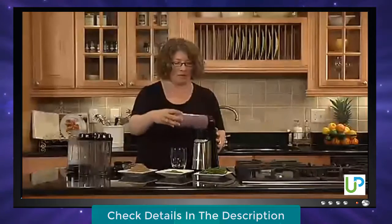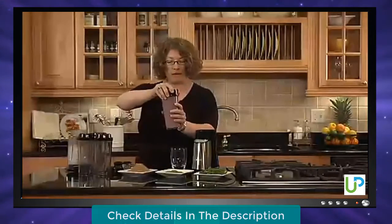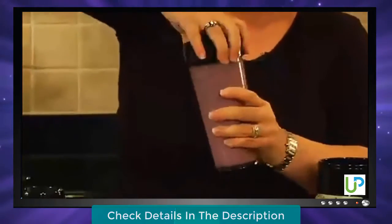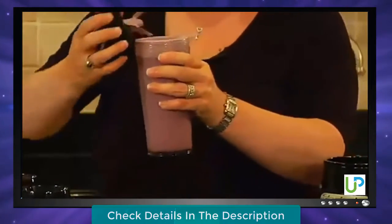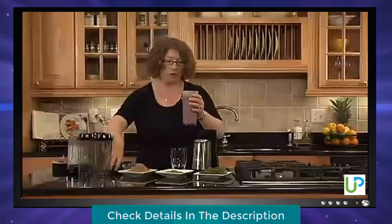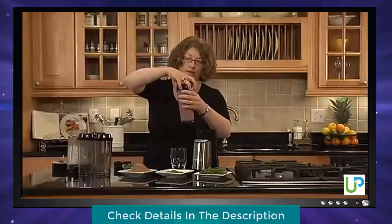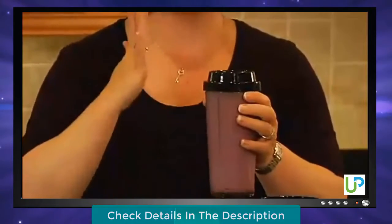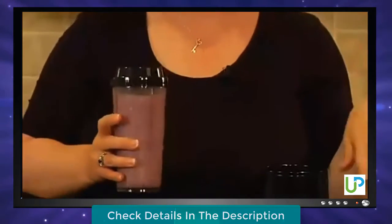And this happens to be vanilla, but I added the fruit because I think it really adds some texture, and also you get lots of added benefit from that. And then all you do is you put your lid on, and you can put a straw right inside. You take this to the gym with you in the morning, and you have your fabulous protein or smoothie right in the morning for breakfast. It's so simple, so easy, you couldn't believe it.